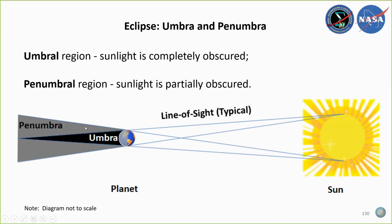If, however, I start moving into the gray region here, the penumbra, let's look at what happens. When I'm in here, I can still see part of the sun, but I'm blocked from another part of the sun here. So that means I'm still going to see some sunlight, but it's going to be diminished. It's not going to be the full intensity because I'm experiencing some blockage from the Earth. Finally, when I move into this region called the umbra here, the lines of sight show me that I can see neither limb of the sun, which means I'm completely blocked. The Earth's completely blocking me, and I'm not getting any sunlight on me.